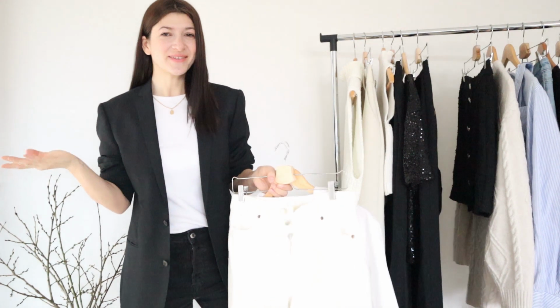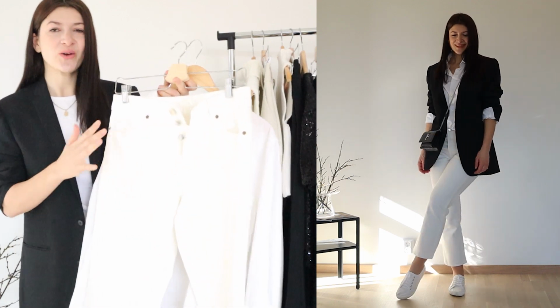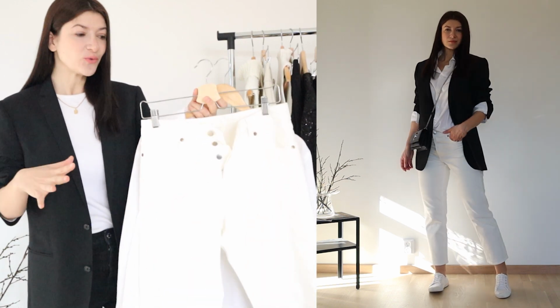Moving on to the everything white from head to toe, so that includes these white jeans. These are H&M high-waisted jeans. I really love them because they have this fun cut towards the ankle.